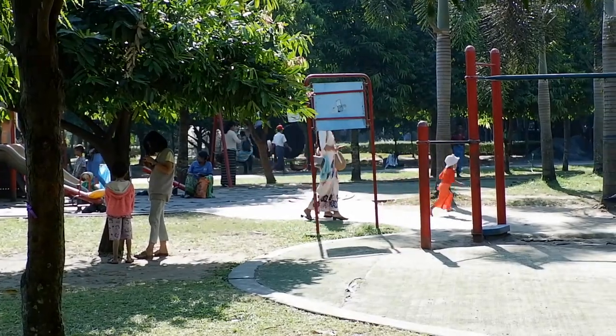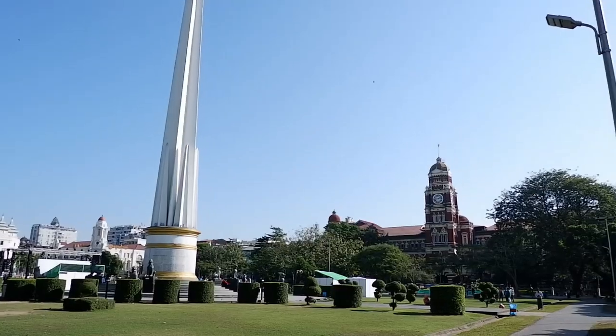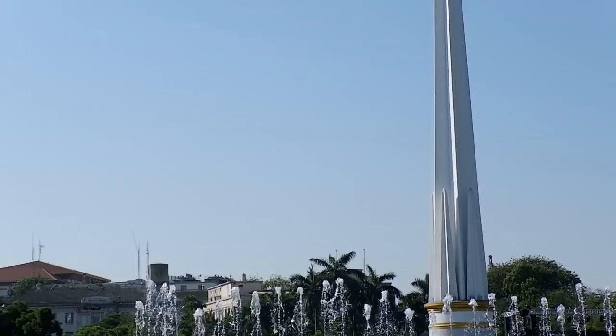I mean, it's just a leisurely little park here. People are just playing, enjoying, relaxing in the beautiful weather today. At night, it becomes this huge, sprawling night market. See the beautiful monument itself and the lions surrounding it. But other than that, it's just a chill place to relax here in Yangon.